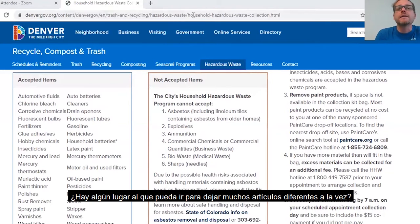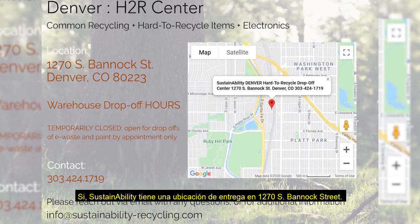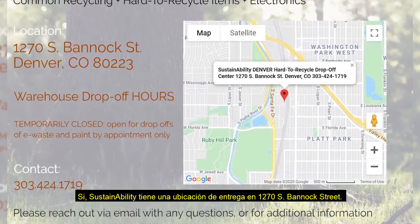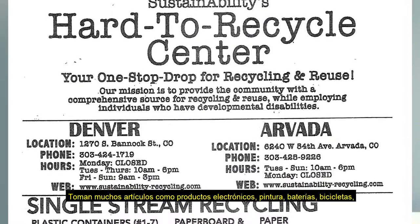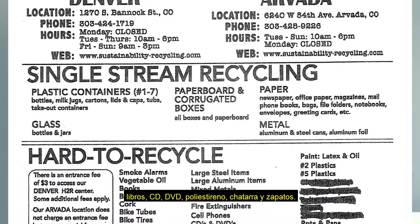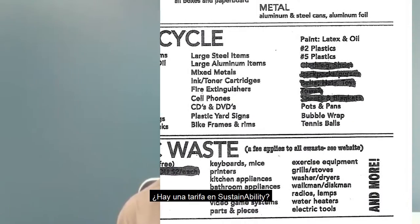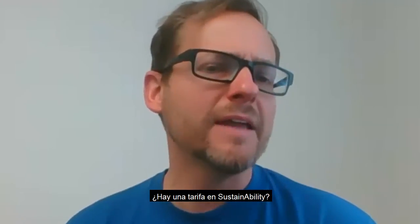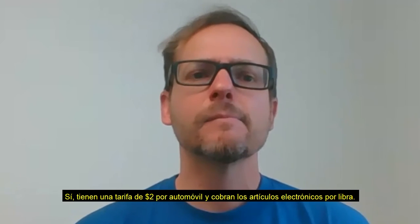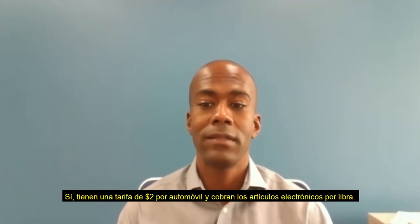Now, is there any way I can take all of my items like this and drop them off at one location? Yes, Sustainability has a drop-off location located at 1270 South Bannock Street. They take many items like electronics, paint, batteries, bikes, books, CDs, DVDs, styrofoam, scrap metal, and shoes. Oh, great. Now, does Sustainability have a fee for that? Yes, they have a $2 facility fee per car, and electronics are charged by the pound.